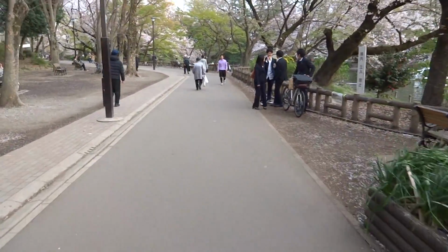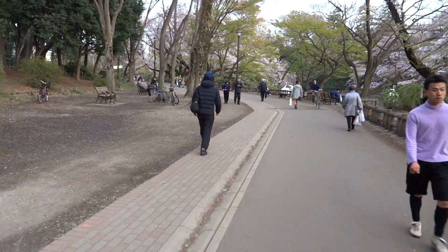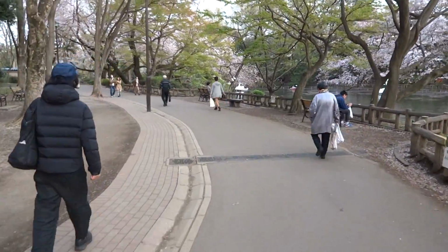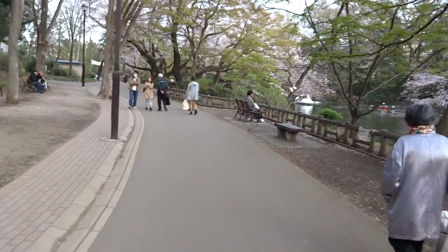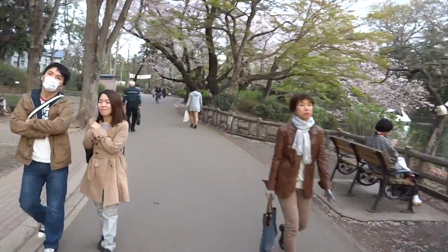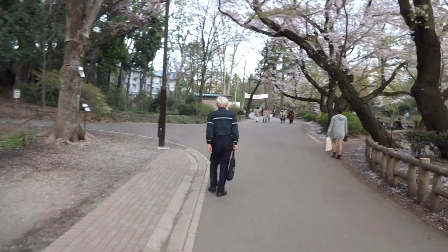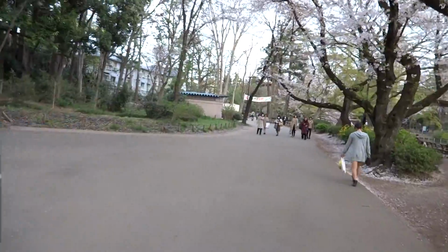Just kind of go back a little bit. But it's not surprising to go through this park here and find that there's a wide variety of languages you'll hear. Just like I said, there's so many people who come through here for sightseeing tours, and it's pretty international around this area.